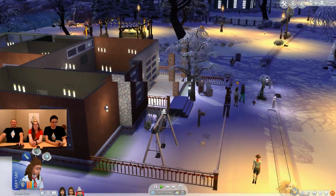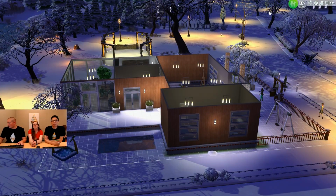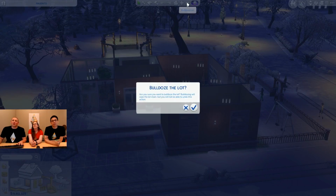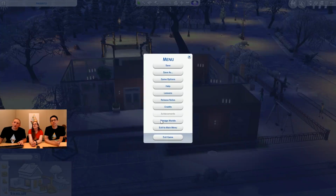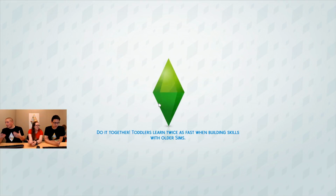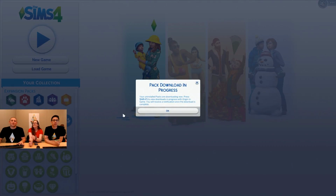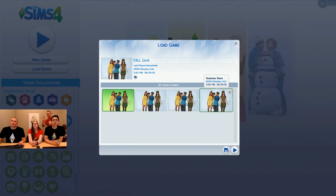Okay, we did it. Now let's go to build mode and bulldoze this lot. You want to do summer? Yeah, let's load. We're gonna load into summer just so you guys can see it in bright light, because in the winter it's a little dark and it's hard to see the objects, and most of them have snow on them too. Okay, let's go ahead and load into summer.